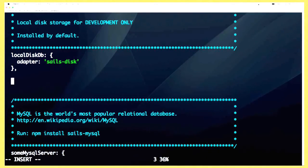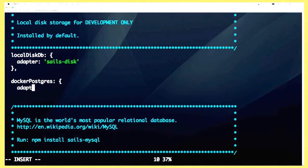At Balderdash we typically use Postgres as a default. It's our default approach. It handles most use cases pretty well. So I'll call this connection Docker Postgres. Let's give it some semantic meaning.